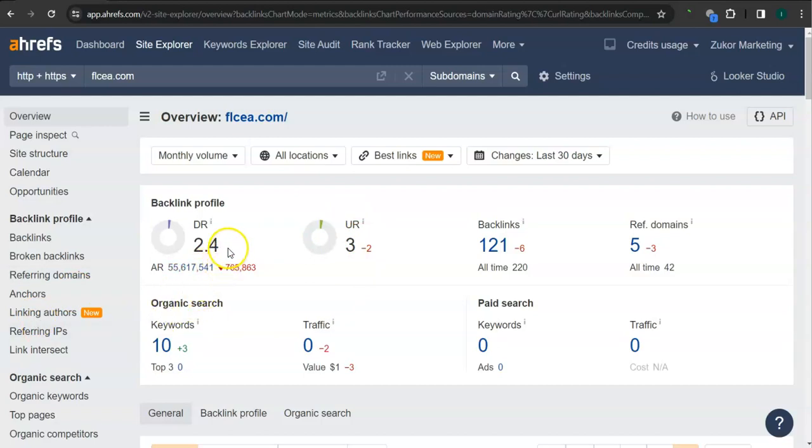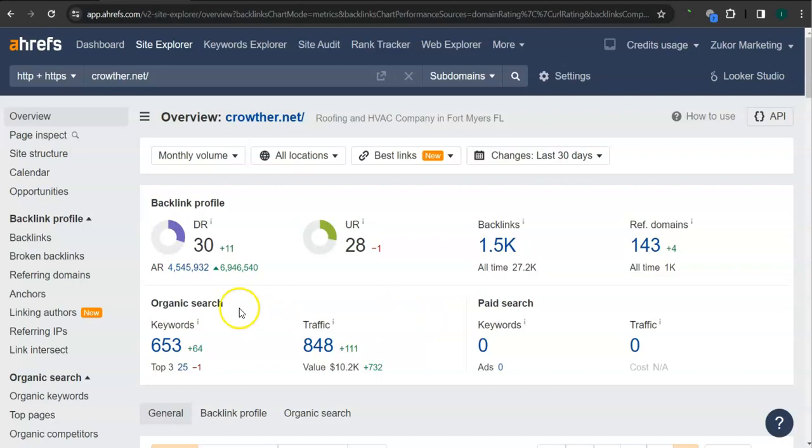So you have 2.4 for your DR rating and 3 for your strength rating. An important way of raising these numbers is through the backlinks and referring domains. You have 121 backlinks and 5 referring domains. And you also have 10 keywords. And this is your competitor's ranking. They have 30 for the trust rating, 28 for the strength rating, 1,500 backlinks, 143 referring domains, and 600 plus keywords. What's really good about this program is that we can actually see the backlinks or referring domains and keywords your competitors have and attain them for your website.